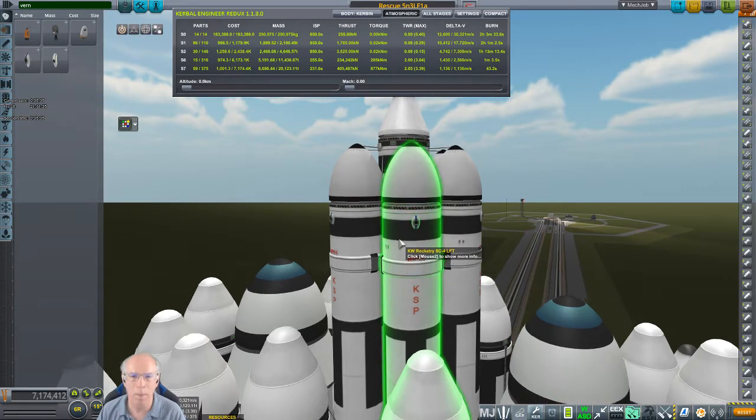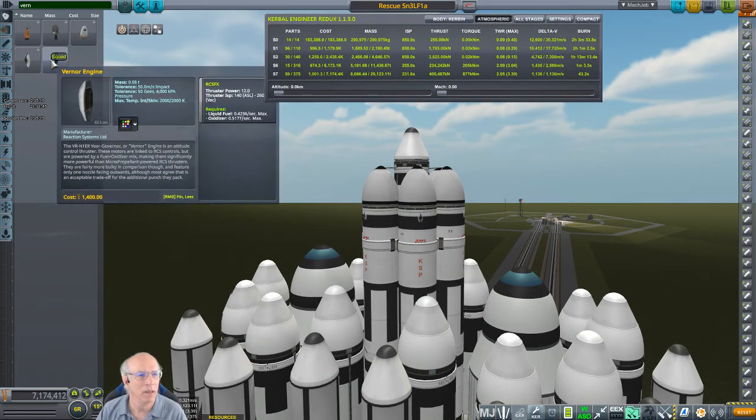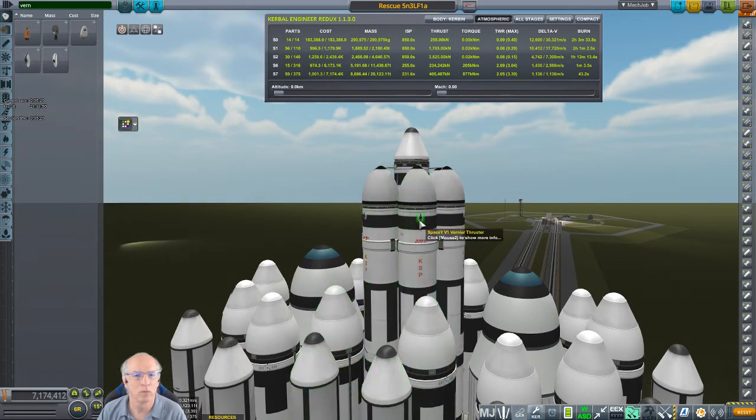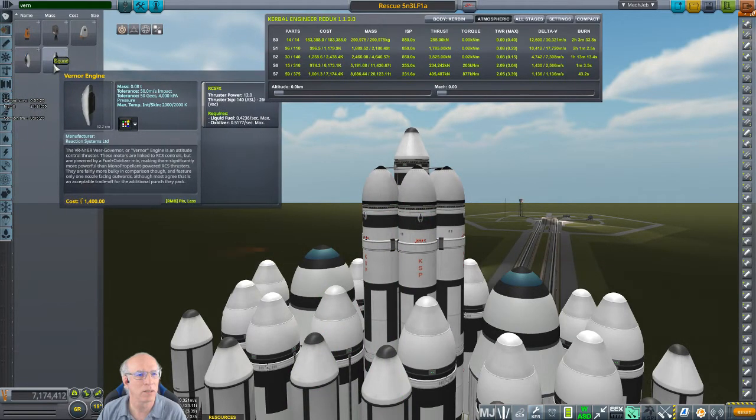Just that. Okay. Sorry about this. That's about 12. Ooh. Liquid fuel and oxidizer. Liquid fuel. Oh, they both use liquid fuel and oxidizer. Ooh.